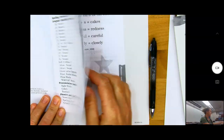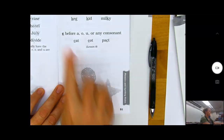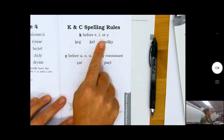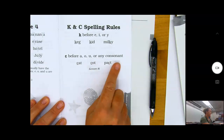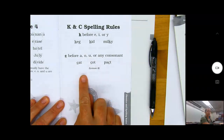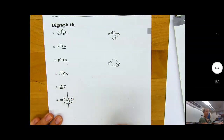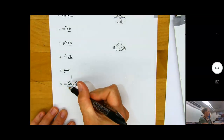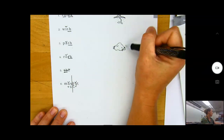So let's go to page 51. Right here, K and C spelling rules. A K before an E, I, or Y, so that means a C is before anything else, an A, O, U, or any consonant. So it's going to sound like a K. And what do we have to do? That's right, we have to put a K back when it's followed by an O. Okay? So now I know how to say this word. Mascot. Mascot. Okay, so let's see.